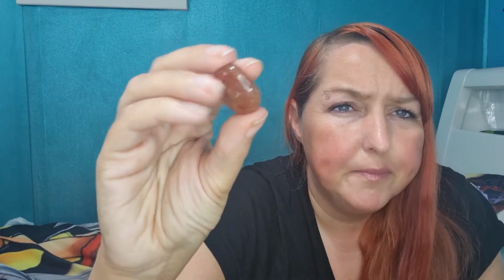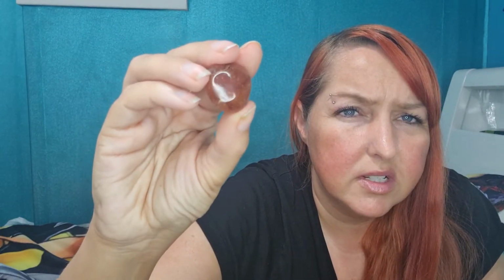This looks a lot lighter on camera, but to the eye it's darker, and it's got like lines in it there. Looks like carnelian. Another flat.